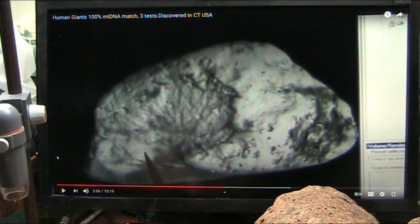Now, I'm just going to play it. This goes back 6 years ago. And I had 3 DNA tests done. I had these CAT scans. I had all the specimens, and up to today, not a single institution will discuss this, not one, because these are giants.